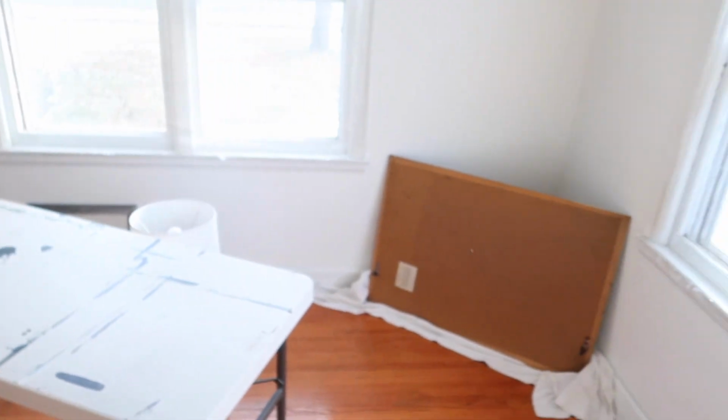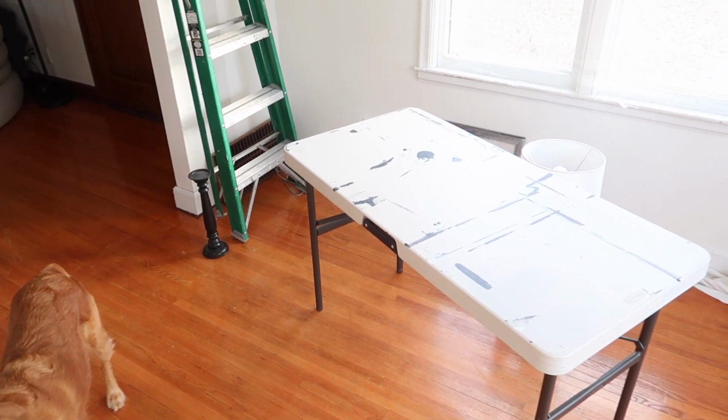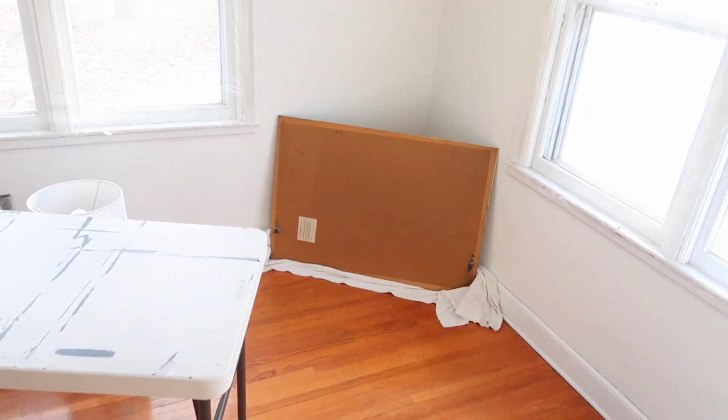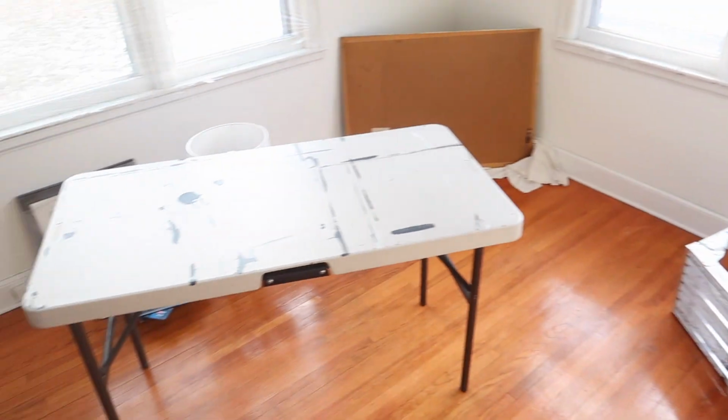But yeah, this was turquoise when I moved in. My plan is still kind of to make it more like a game room, get like a poker table or something in here. I wouldn't use it as a sitting room. I don't need a sitting room, so I don't think I will use it as that. I do love the sunlight that comes in here, but I don't think I would use it for that.